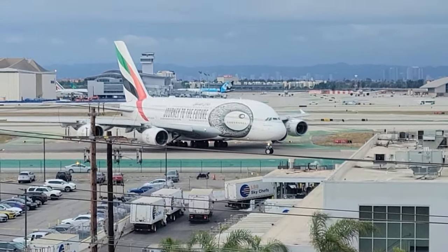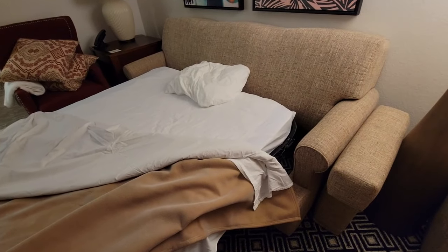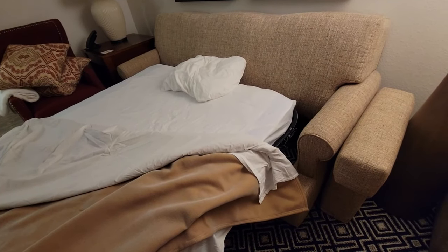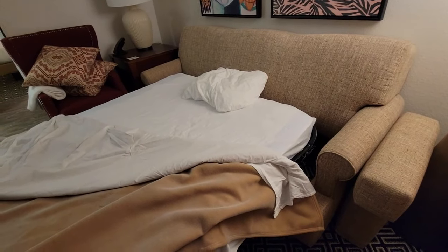Great day today. That completes our day of plane spotting here at LAX. Here's the hotel I'm crashing at tonight. If you're on a two-day trip to Los Angeles and you don't want the H Hotel, this is Embassy Suites next to the Imperial Hill, a good hotel too.